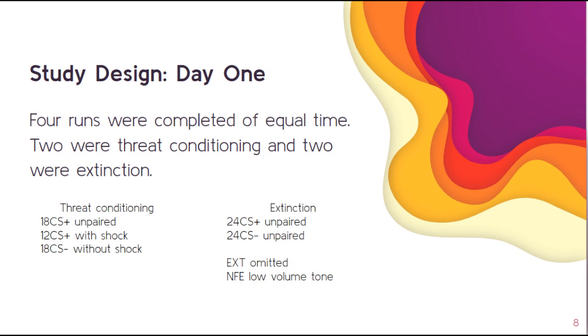One specific picture was paired with a shock during conditioning. That was the CS Plus. There were 12 of them with the shock, and the 18 CS Plus unpaired. The 12 with the shock helped condition the fear. Then there were the other pictures that throughout the whole study never received a shock at all. They are represented by the CS negative.